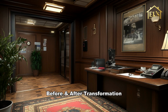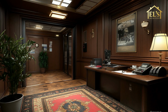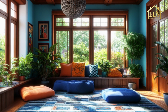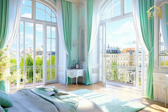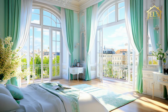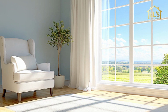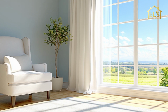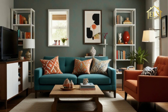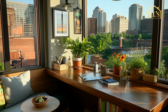Before and after transformation. Get the full picture by following the makeover from start to finish. The before captures the raw charm, while the after shows the transformation in full swing. For the biggest impact, use the same lighting and camera angle. Add captions to tell your story: what changed, why you changed it, and how the space feels now. Want extra flair? A time-lapse or voiceover recap seals the deal. These moments are what viewers came for.